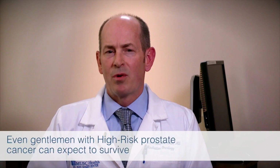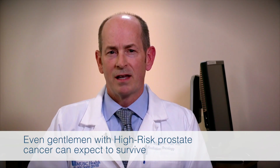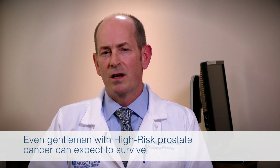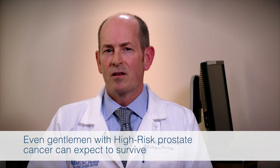So the goal of treating your prostate cancer, even with high-risk disease, is a cure. Even gentlemen with high-risk prostate cancer can expect not to die of prostate cancer. Most gentlemen with high-risk disease do not die of prostate cancer. The studies that have been done combining hormonal therapy with radiation have shown that we can expect to cure at least 50% of gentlemen with high-risk disease, and maybe more with modern techniques and newer drugs. So we're looking forward to treating your cancer and you living many more years.